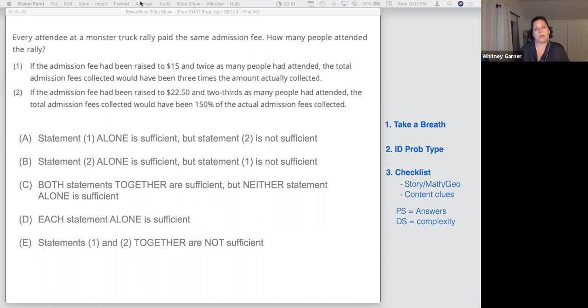Data sufficiency. It's a story. I see the word truck. Right? The statements look almost the same. They just have different numbers or terms in them, but they're organized in very much the same way. Looks like most of the work is going to be down in the statements. Good news, they're similar. If I can figure out how to assess one, that might help me assess the other. Take a deep breath.